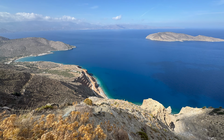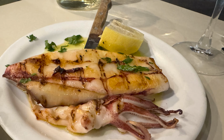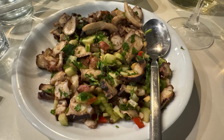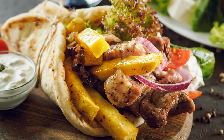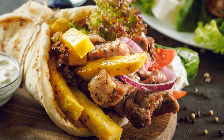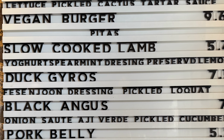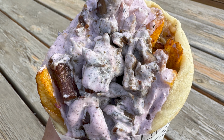Since Crete is a Mediterranean island, with over 650 miles of coastline, it almost goes without saying that the seafood is a must-try. I love the fresh calamari, octopus, both grilled and in salads, and don't forget to try the fish soup. When talking about Greek food, the gyro is usually everyone's first thought. I went upscale and very non-traditional at Abla in Hania and tried the duck pita with fessajun dressing and pickled loquat. The combo was interesting, but it was also delicious.